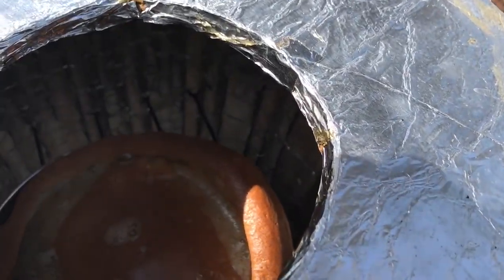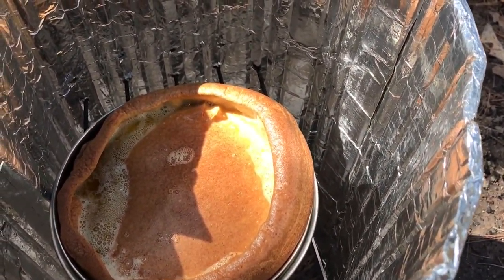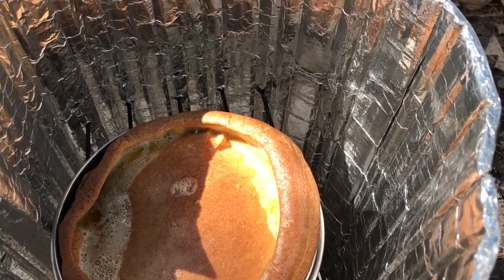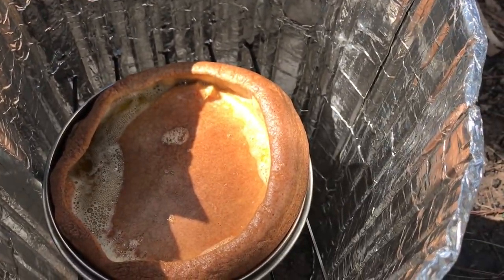Oh yeah, look at that Dutch baby. That's a Dutch baby pancake. My, that's gonna be good. I'm getting hungry, guys. I'll let it cool off. That's just about ready.